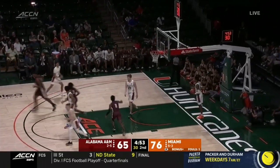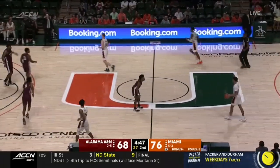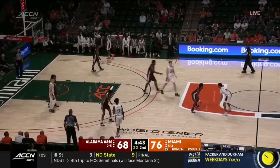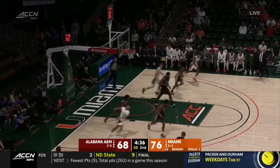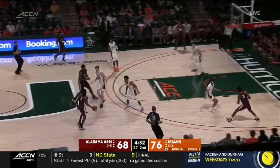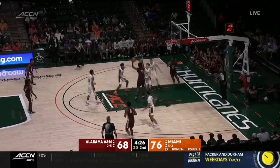As we take a look at another 3 for Alabama A&M, and again, still hanging around in this game. That's their 7th triple of the afternoon. Wardenburg can't grab it with a one-hand rebound. Here comes Tucker. 76-68, Hurricanes lead.